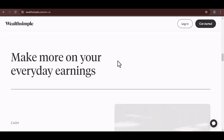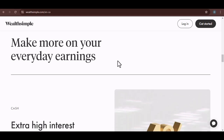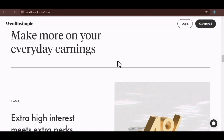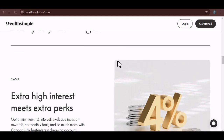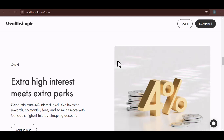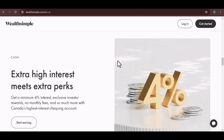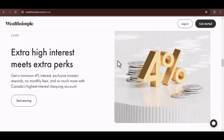So, to summarize, Wealthsimple offers a curated selection of cryptocurrencies, primarily focusing on Bitcoin and Ethereum. They also provide a crypto ETF for those looking for diversification. While this might not be the most extensive list of cryptocurrencies out there, it's a solid starting point for many investors. But remember, the crypto market is constantly evolving.